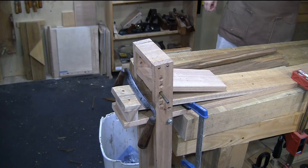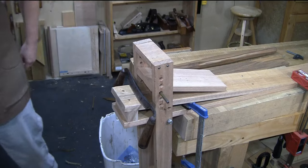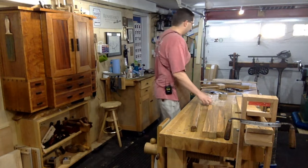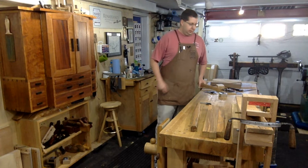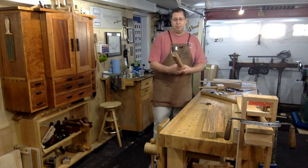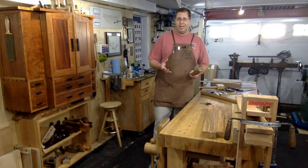Or if you want, you can go back to the campaign stool build that I did on my blog, because that's where this stock comes from. It's left over from that campaign stool. But it was just a regular square old edge board, and I used the froe, split it out, and, you know, in this case, technically I've only got two riven edges.